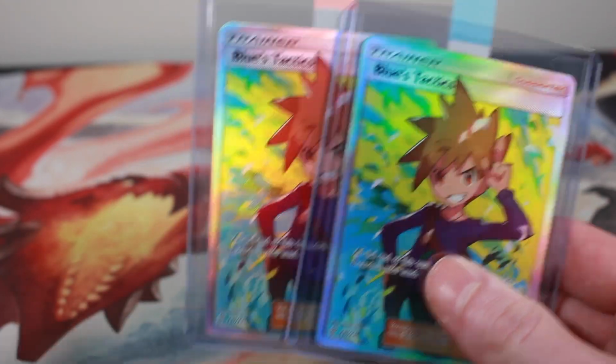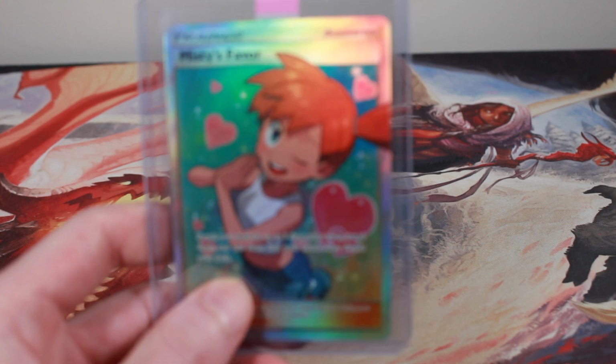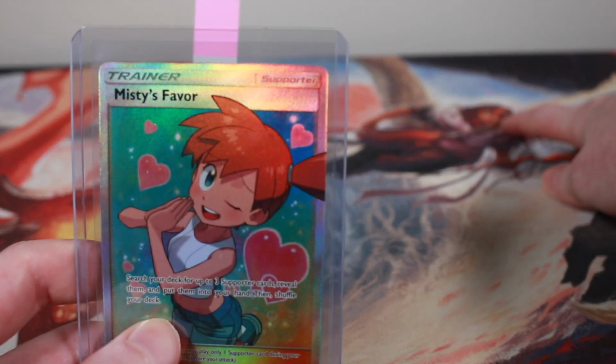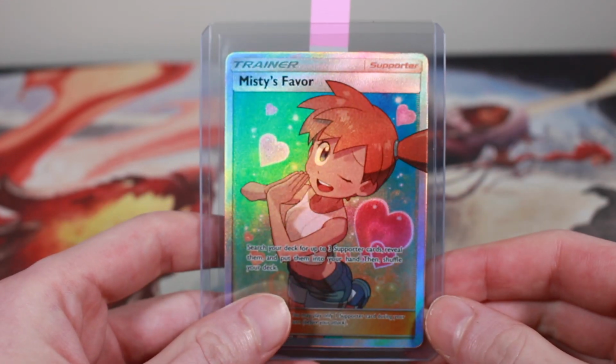So we got blue. Then I've got, man, that's going to get really annoying. So what's happening? My camera keeps focusing on this face back here for some reason instead of the card that's right in front of it.